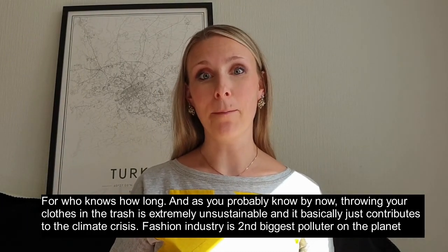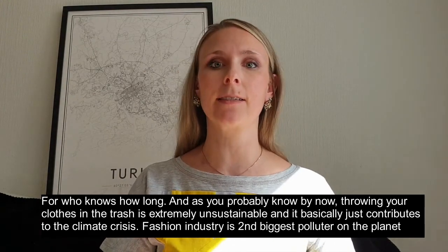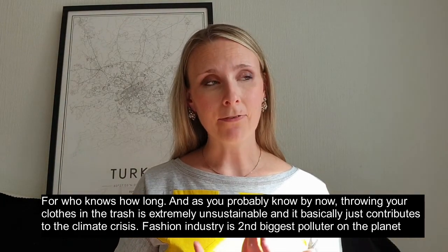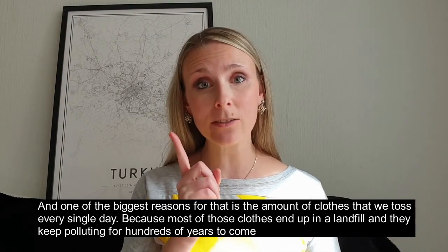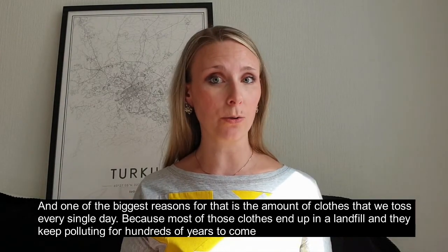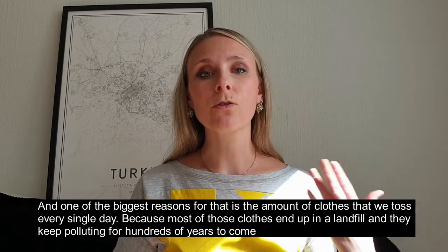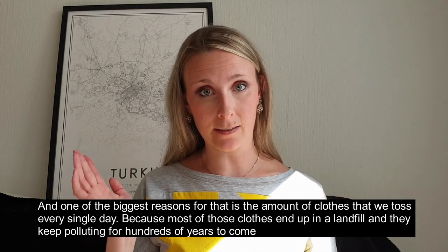So as you probably know by now, throwing your clothes in the trash is extremely unsustainable and it basically just contributes to the climate crisis. The fashion industry is one of the biggest polluters on the planet, and one of the biggest reasons for that is the amount of clothes that we toss every single day. Because most of those clothes end up in a landfill and they keep on polluting for hundreds of years to come. For more information about this, please check this video on this same channel. It explains everything about this.